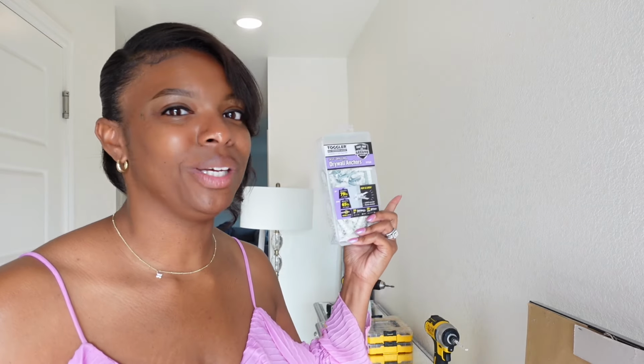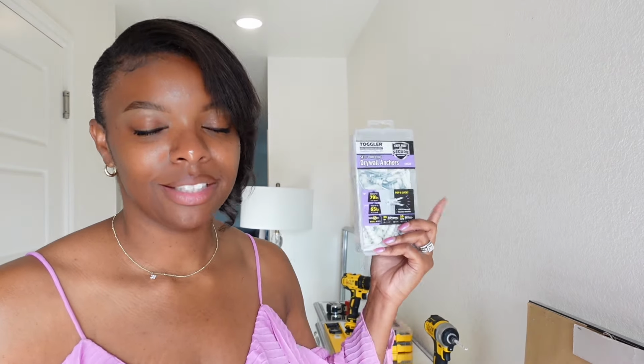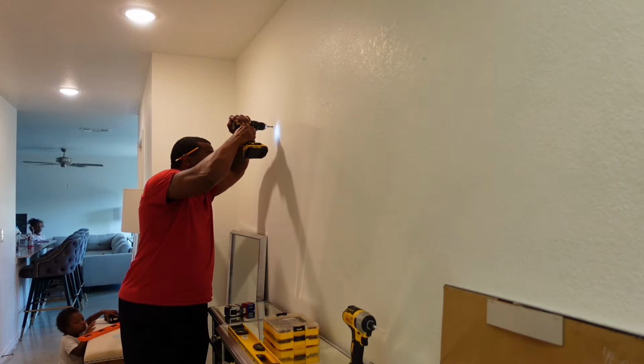We have used them before, and because we are not able to hit a stud when hanging these up, it is very imperative to have something heavy duty like this, because baby, the worst thing you want is to either A, hear something crazy in the middle of the night, or B, come home from being out all day and all of your stuff is on the floor. Okay, so that's that, but let's go ahead and let him finish.